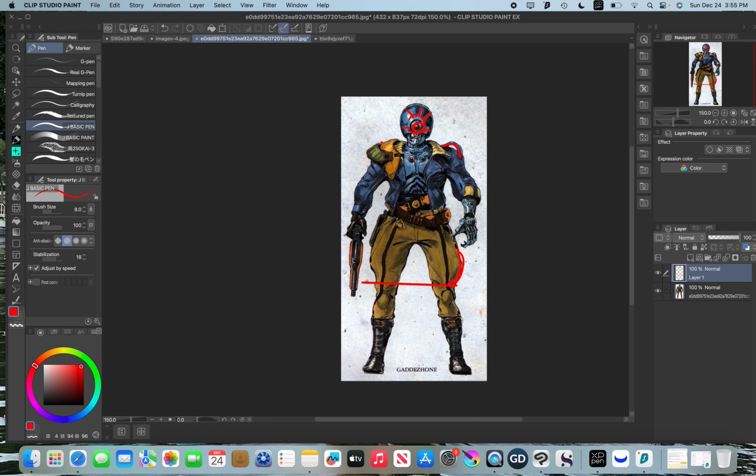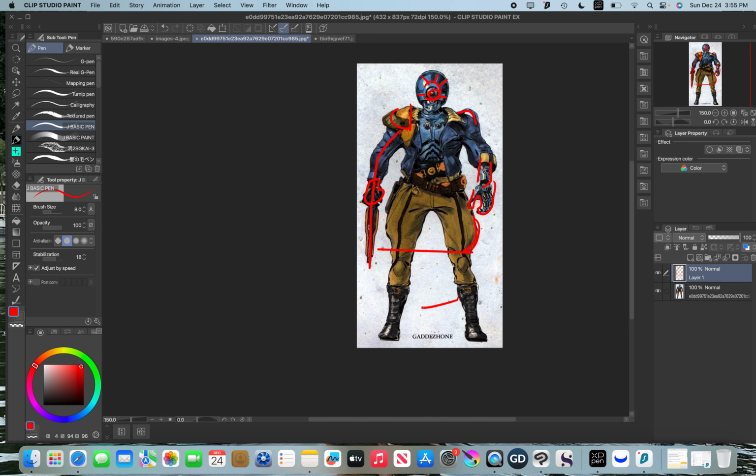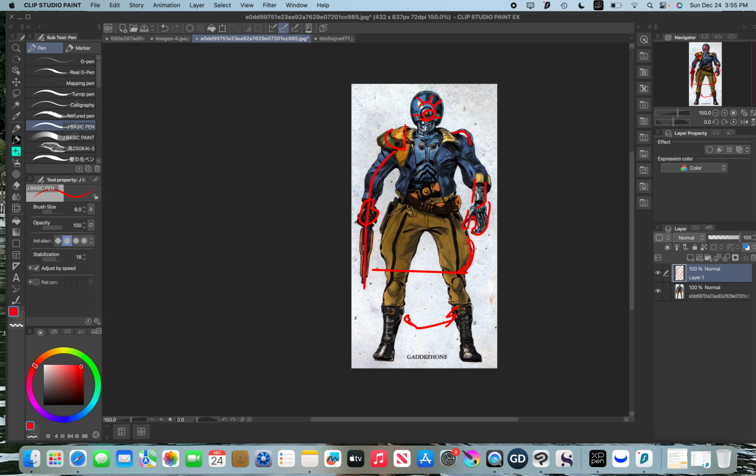The shoulder pads are obviously different. The arms are different. What they're holding is different. This one's got a glove on it. This one does not. Right? The bottom part feels much more symmetrical, which makes a lot more sense because you don't really want people to look down at the legs. The legs are for the most part pretty boring, right?